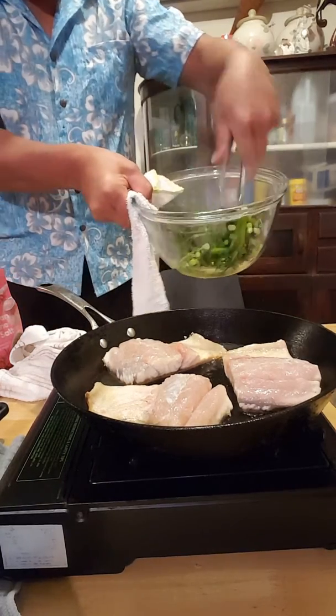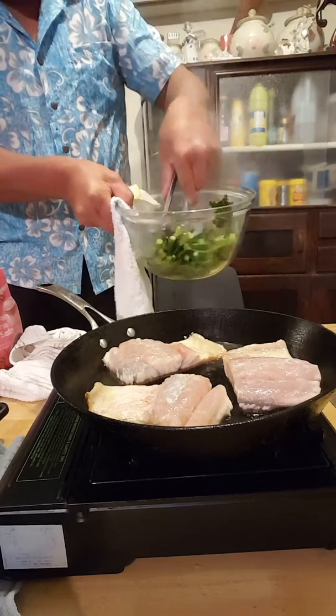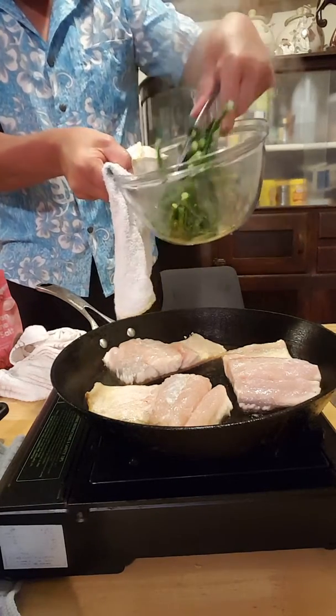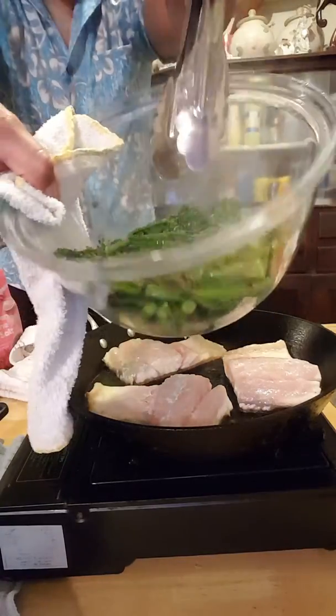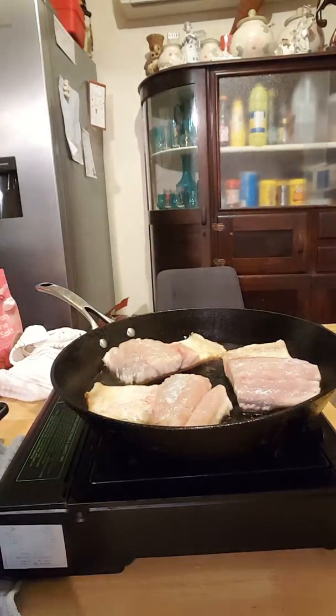Our broccolini has been cooking, soaking in that lemon and butter. That's all we need for our broccoli. It's cooking beautifully. It's going to be crunch, crunch, crunch. There it goes. It's ready, and it's ready to be served. So let's keep it back on the microwave for the time being.